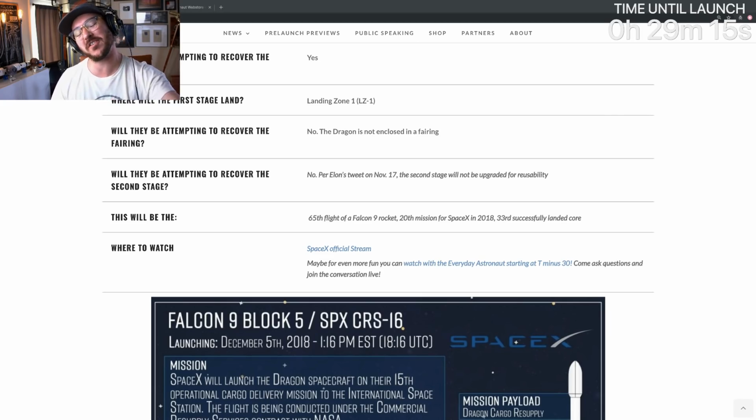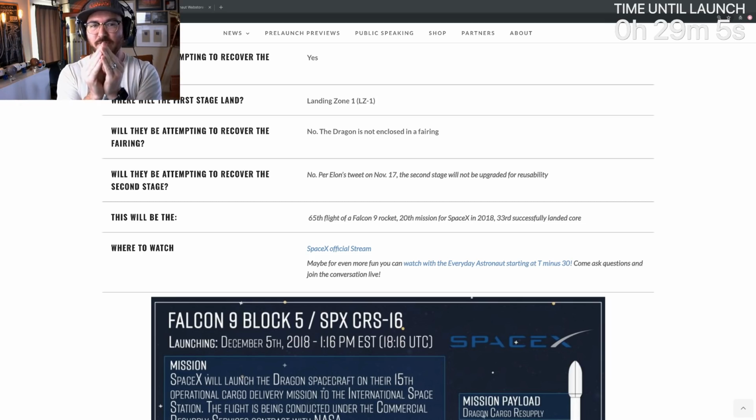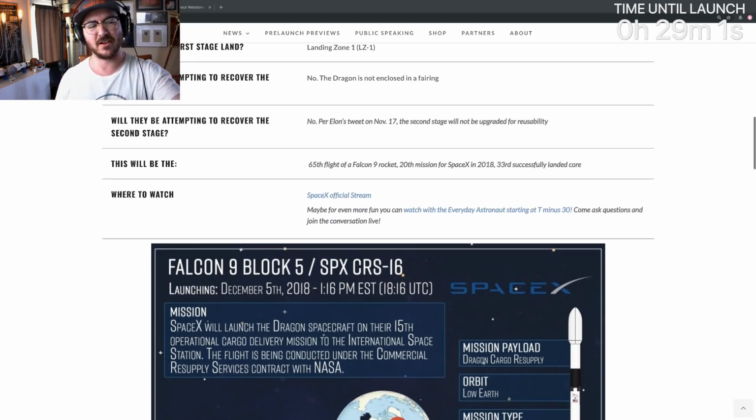There is no fairing recovery, not only because it's on the East Coast and they currently don't have any attempts to recover on the East Coast. They don't have a Mr. Stevens out there on the East Coast, but it's also a Dragon capsule, which means it's not inside of a fairing at all. So, two reasons why they won't be recovering that. They are not working on recovering the second stage that we know of anymore because that changes about every 5 minutes. Thanks, Elon.